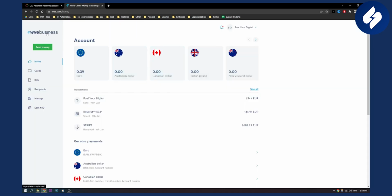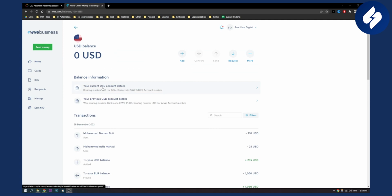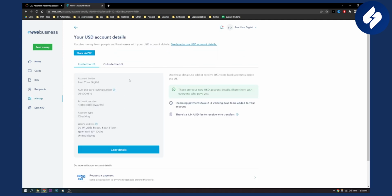As you can see, I'm using Wise right now for myself. And with Wise, you can add your account anywhere you want, and you can add as many accounts as you have right here. I can add a US dollar account or a Romanian account, or I can add a New Zealand dollar account. And if I go here to the USA account, I can go to current USA account details, and I can see all my details.